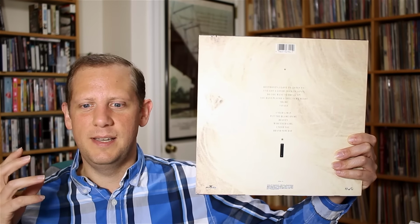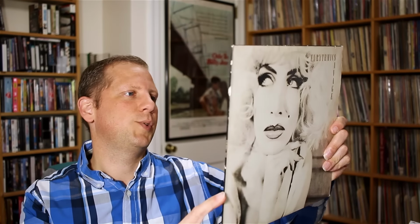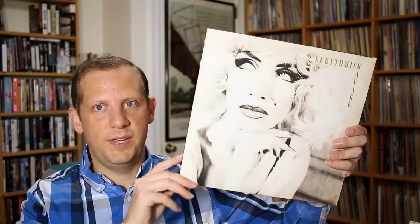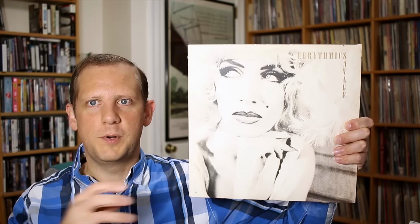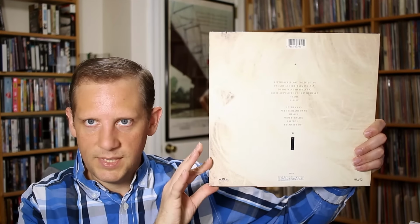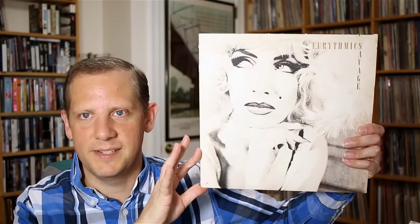This one is pretty much all keyboard and drums kind of sound. Very, as I said, very stripped down. Some really good songs on here. Really enjoy the title track. Savage is great. Just really good vocals, really strong vocals, good songs, and yeah, I don't have a whole lot to say about this one. It's just, if you like the Eurythmics, this is a good one to have.